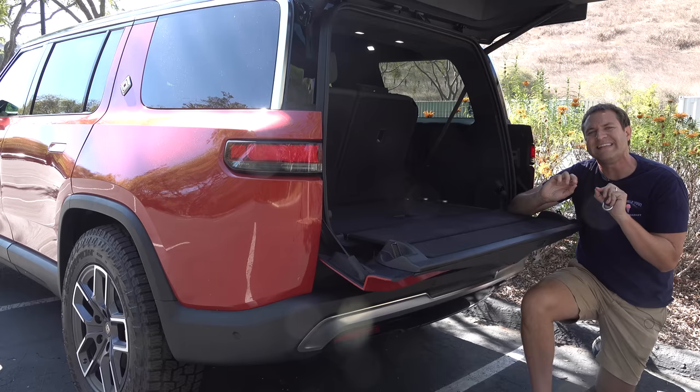And by the way, also worth pointing out that the second row seats are adjustable. You can slide them forward or backward to increase legroom or decrease legroom and increase third row legroom.